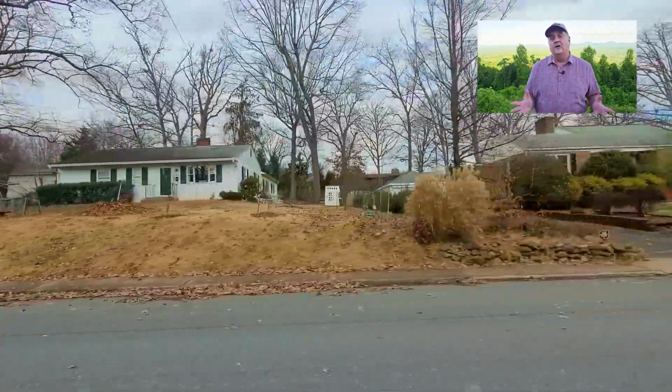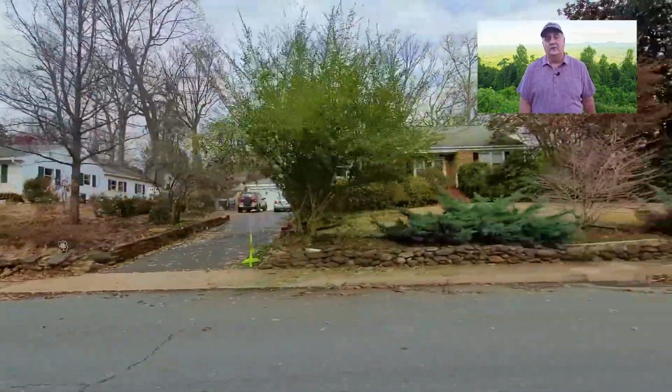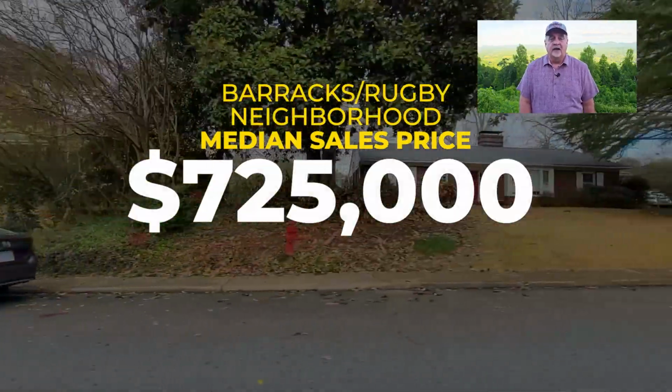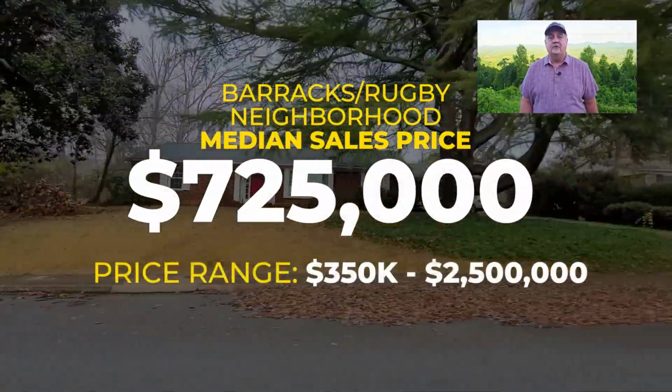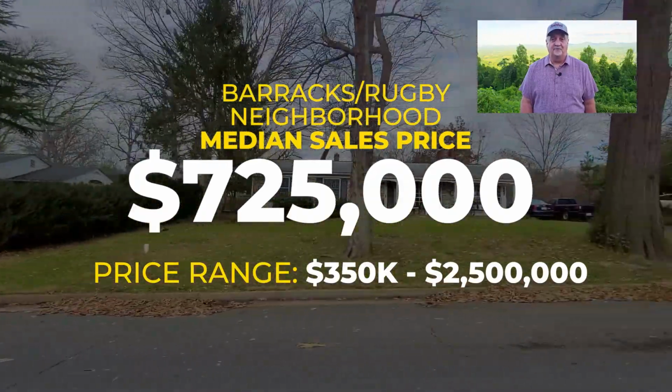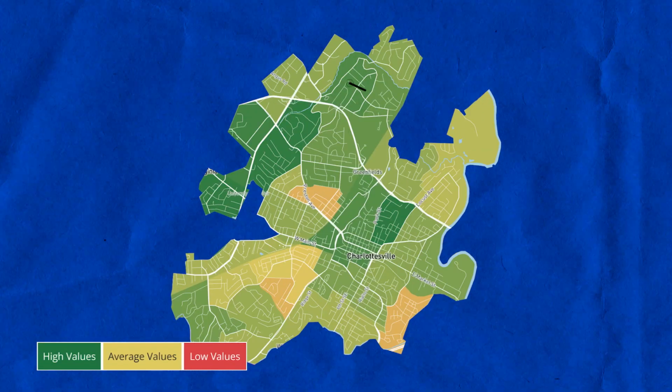Now, the median price of a home that sold in this neighborhood in 2024 was $725,000, and they ranged from $350,000 to $2,500,000.